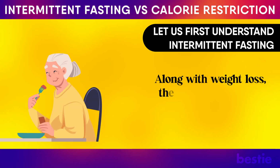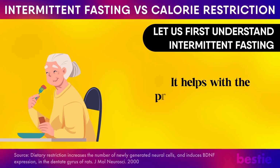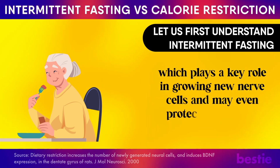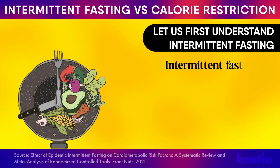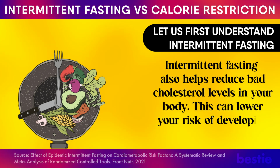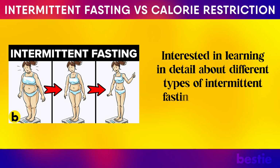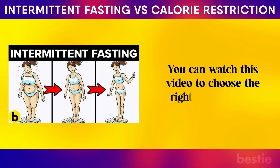Along with weight loss, there are other health benefits to intermittent fasting. It helps with the production of the brain hormone BDNF, which plays a key role in growing new nerve cells and may even protect you against Alzheimer's disease. Intermittent fasting also helps reduce bad cholesterol levels in your body. This can lower your risk of developing heart disease. Interested in learning in detail about different types of intermittent fasting and how they help you lose weight, you can watch this video to choose the right one for you.